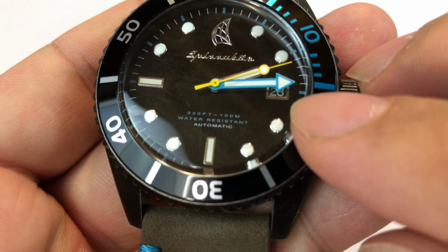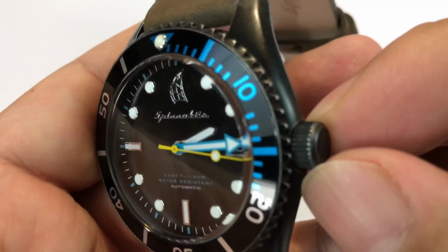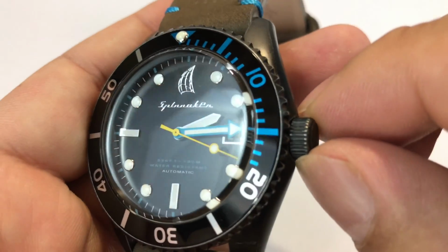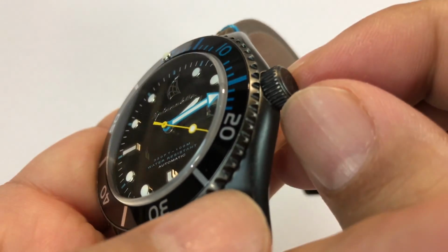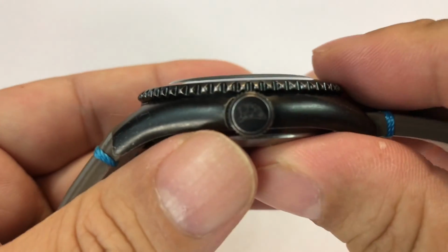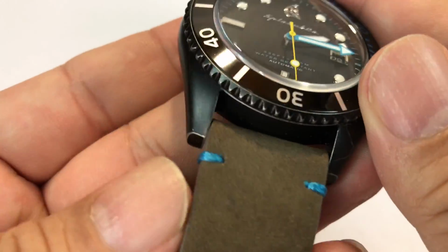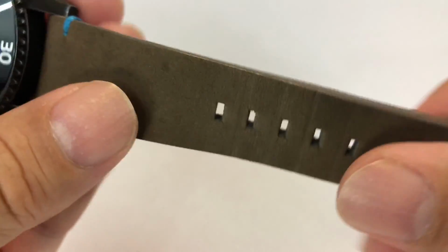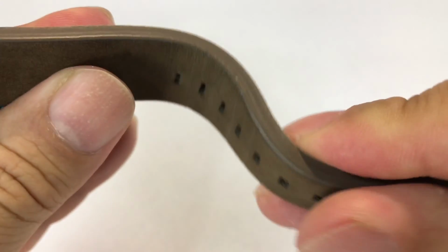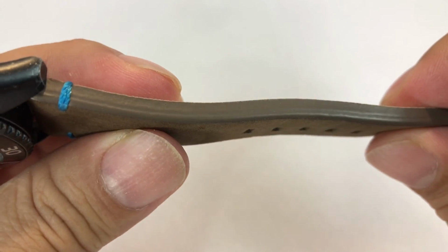You've got a date window here at the 3 o'clock, and then kind of the long hands at 9 and 6 o'clock. You have knurling on the crown here, as well as the etched logo on the crown head. I love this coating. I'm assuming this is like a PVD black coating. Looks great. Super comfortable, super flexible leather band, even though this is really thick.